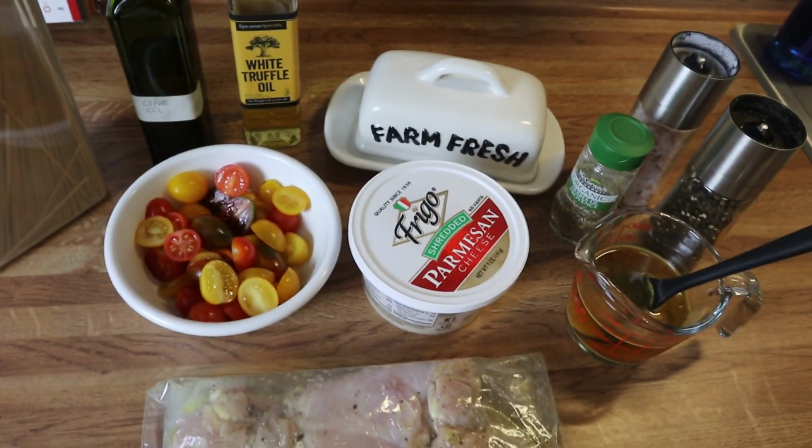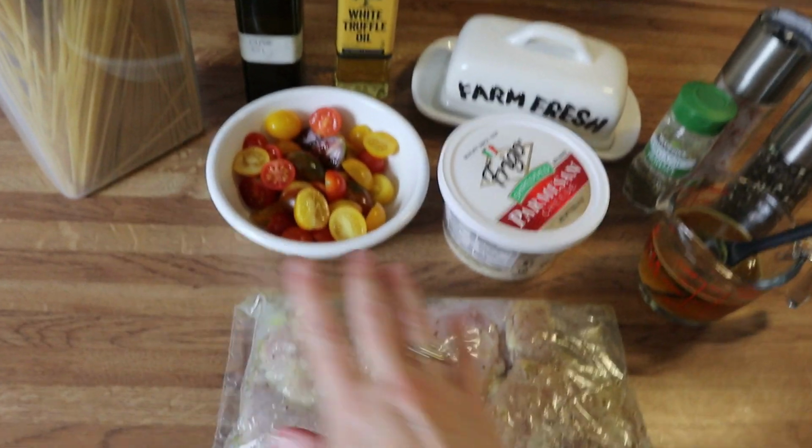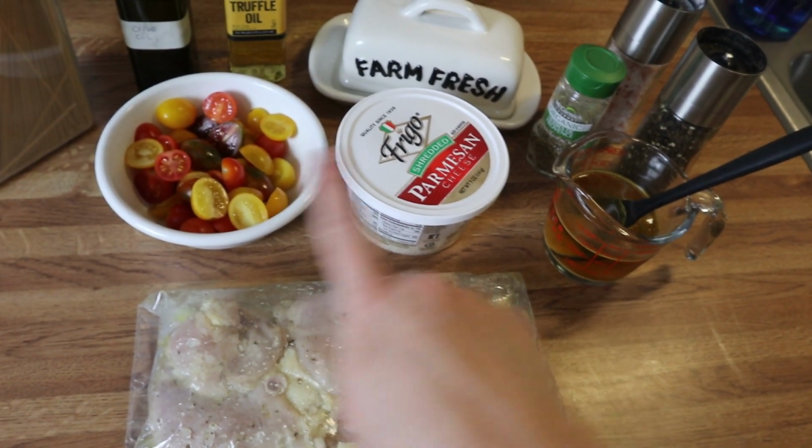So what I'm going to do is, when my water comes up to a boil, I'm going to go ahead and add my pasta, get my chicken on grilling, and then we will make our sauce. So I'm going to go ahead and do that, and then I'll bring you back when we get our sauce going.